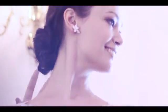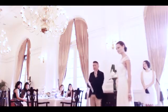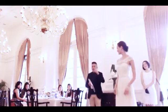Now the hair is done so beautifully, okay? It's a nice, soft, romantic look. Don't always think, my wedding, lots of hairspray, stiff, and the higher the better. No, something like that actually is so romantic and beautiful.